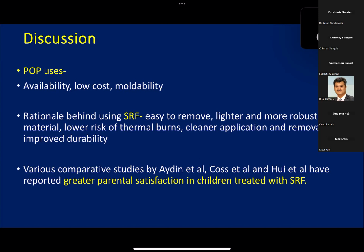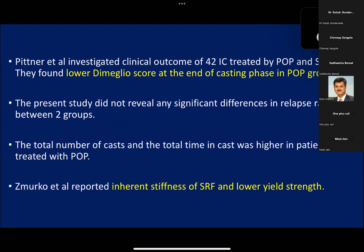Studies have reported greater parental satisfaction in children treated with SRF. And Pitna et al. showed a lower Dimeglio score at the end of casting in the POP group, not in SRF. But the present study did not note any significant differences in relapse rates, and the total number of casts and total time in cast were higher in patients treated with POP.